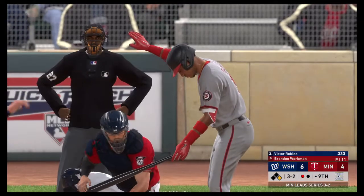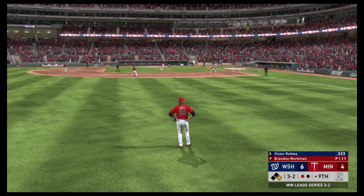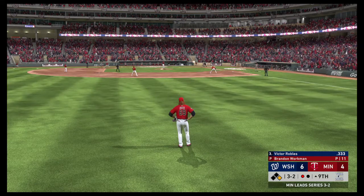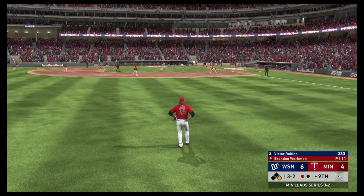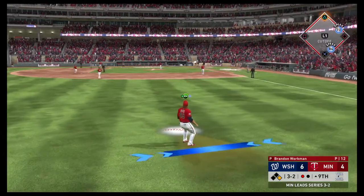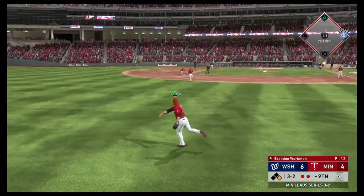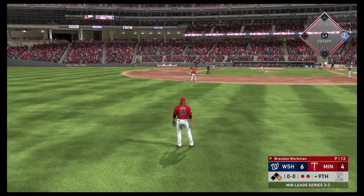So a runner at first now with 1 away, and that'll bring up the outfielder, Victor Robles. Victor Robles. Skied in the air to straightaway left. James is there to put it away, and the runner will be forced to retreat back to first.